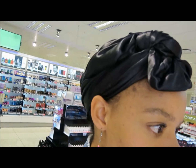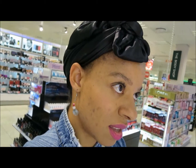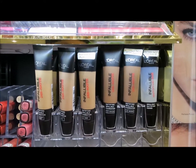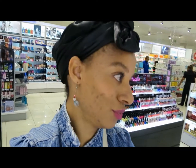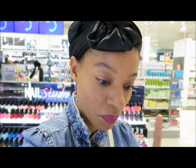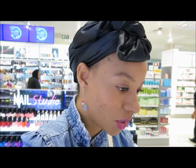But the color selection on this Infallible Matte isn't that great, eh? Like, there's like 1, 2, 3, 4, 5, 6, 7, 8. Does that count? That's a primer. It doesn't count. So there's like only 8 colors, which by just looking, I'm none of them. But anyway, we'll make it work. Now, they must just bring Maybelline highlighter, the Age Rewind. That's all we need, and then we're going to be happy.